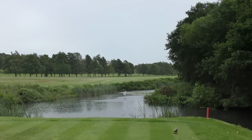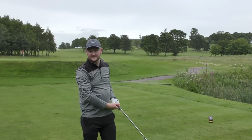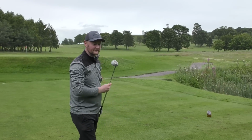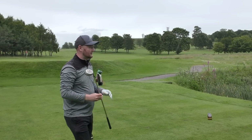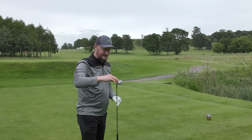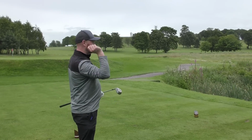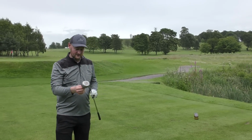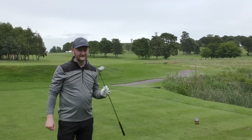Oh, that was awful. That was disgusting. Disgusting, but it's straight down the middle. I've actually got away with that. That was struck really out of the toe there, but seemed to do okay. The big thing that I've noticed from these two woods is such a flat flight compared to what I'm used to. Not launching up in the air, not getting that big carry distance. But in terms of two poor strikes, they've done all right so far.